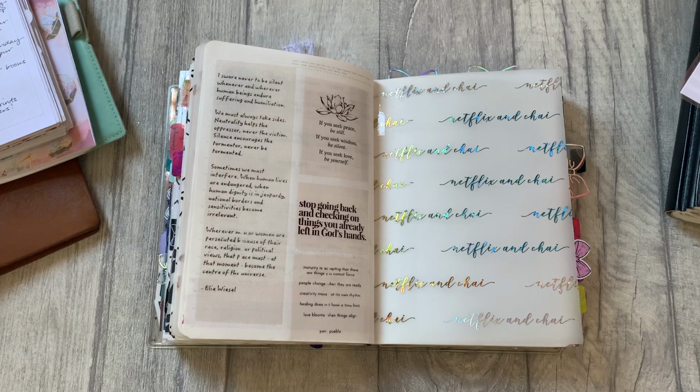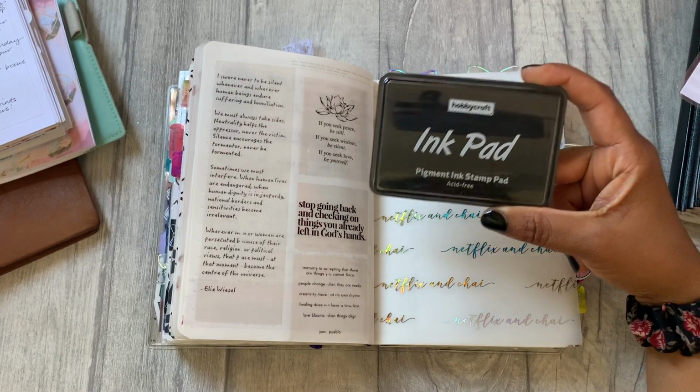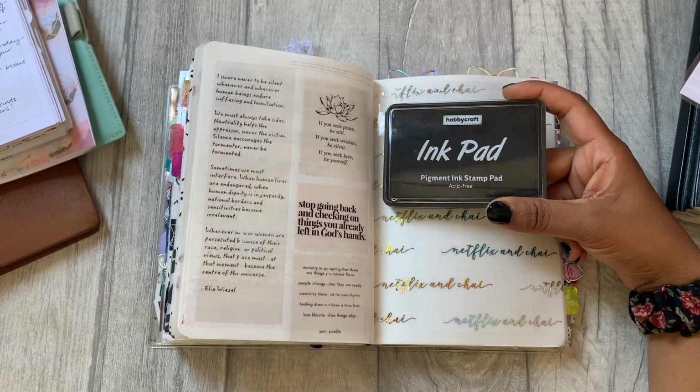Stamps, pens, paints, markers. I don't know, I do use stamping. I just use a cheap ink pad from Hobbycraft, and I've never had any problems with bleeding. It does shadow, but it doesn't bother me.